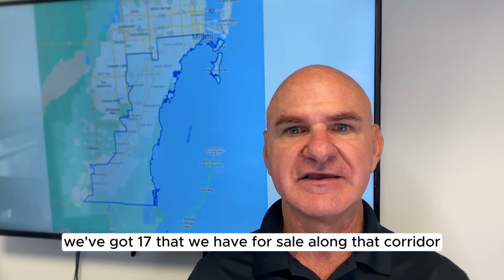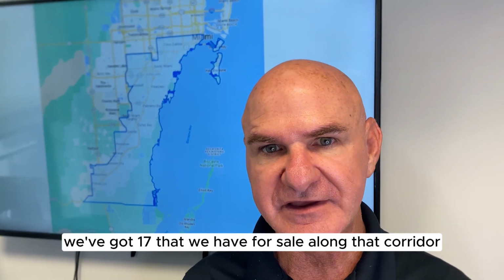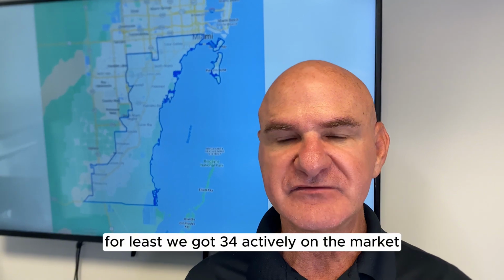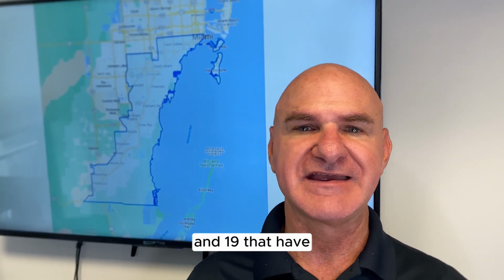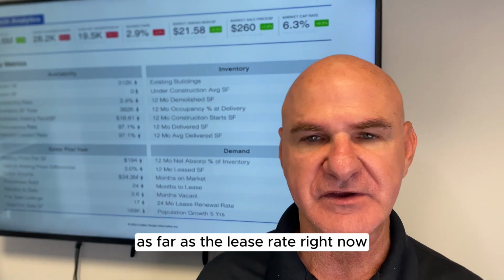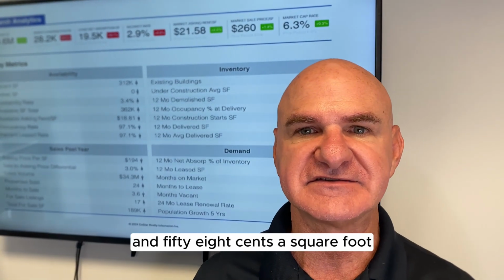Right now we've got 17 that we have for sale along that corridor, 9 that have closed in the last 3 months. For lease, we've got 34 actively on the market and 19 that have been leased out in the last 3 months. As far as the lease rate right now, we're at $21.58 a square foot.